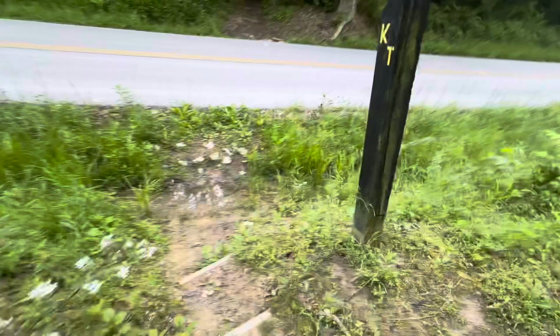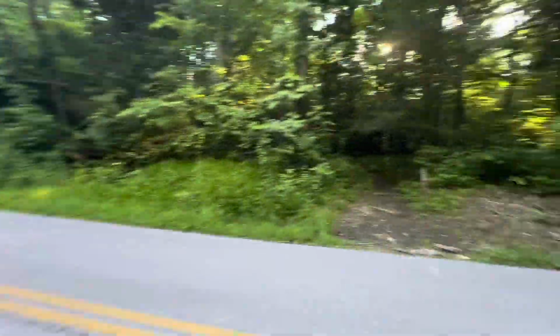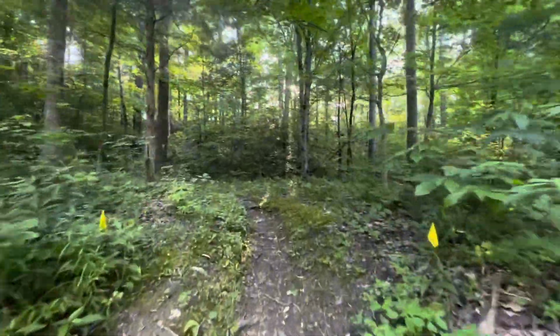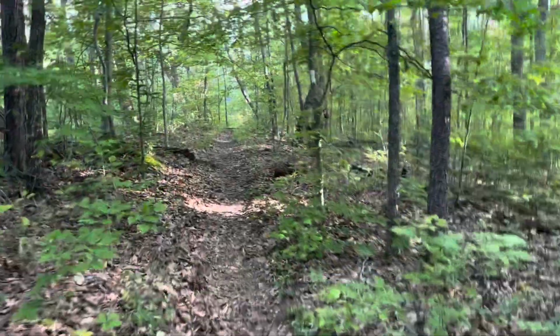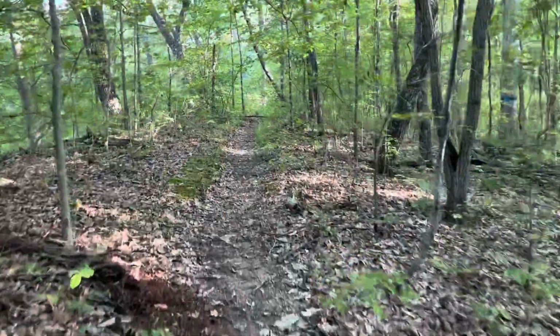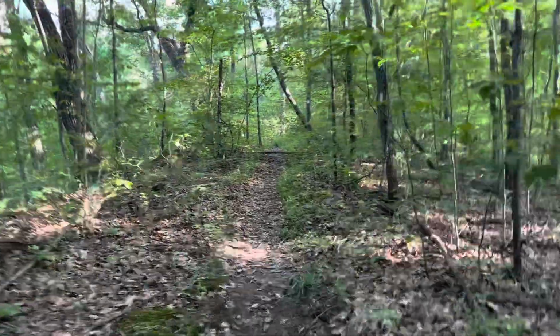You get to go through the creek, wet weather creek. Cross the road, look both ways like your mama told you, and then bam, instantly in the woods, headed on an incline. Enjoy. So after you top that small hill, you kind of kick back to the left and start going up the ridge line of it. It's not terrible. It's a very slow incline, which is good.